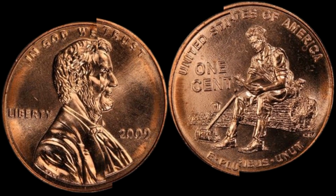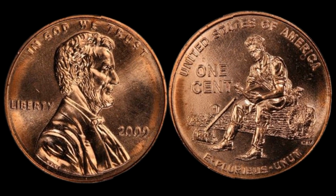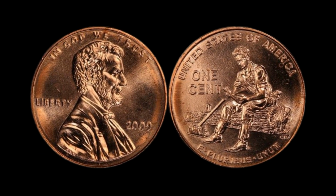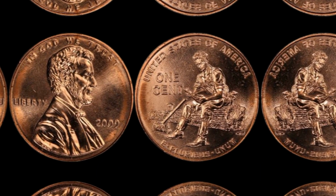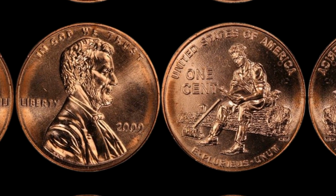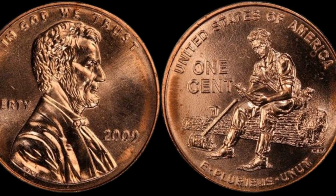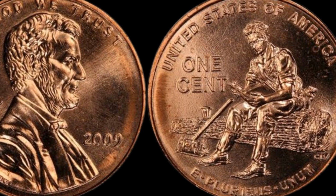The next one could be the Formative Years DDR FS803 RD penny, a tiny piece of copper that could change your life. If you have old jars of pennies lying around, start digging. Check those hands. Look for that doubling. You never know, you could be holding a $1 million mistake.